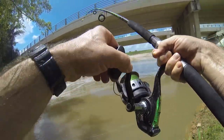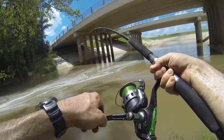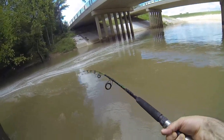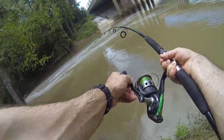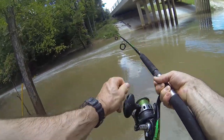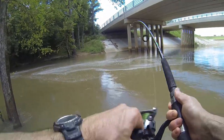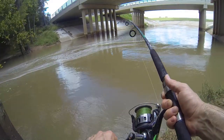Come on. Pulling out some drag, pulling out some drag. Ooh, it's challenging fighting them in this river. Man, he's way down there now. We have to wean him back. Wean him back. He's gonna get tired fighting this current. Woo! He's pulling. There he is. That's a good sized carp, guys. That is a good sized carp coming out of this bayou for sure.